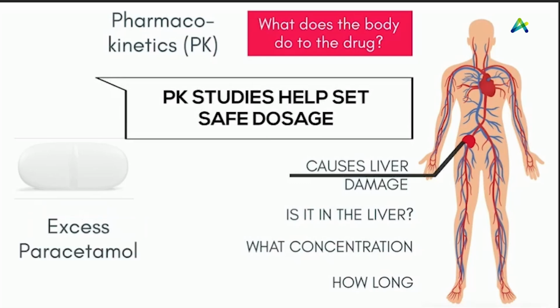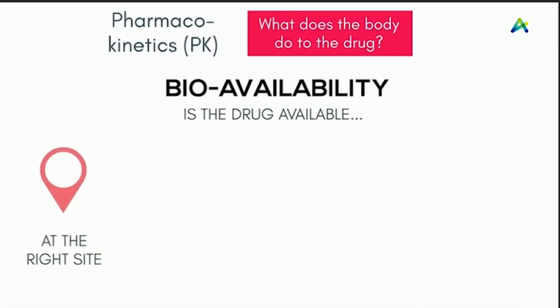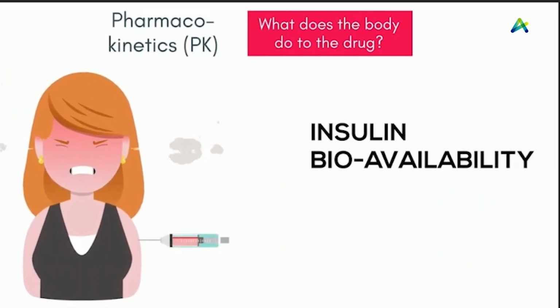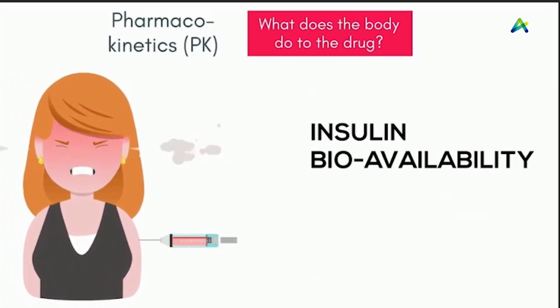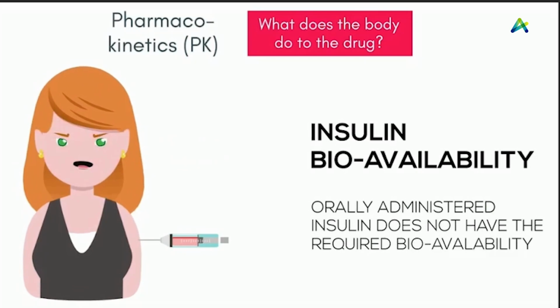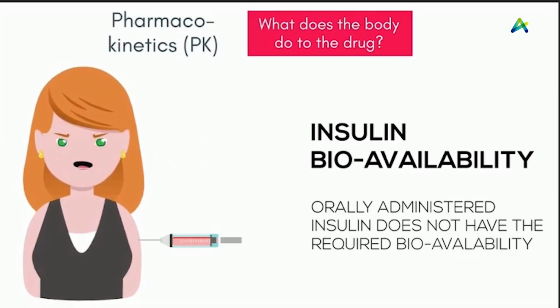PK studies are also key to understanding the drug's bioavailability. Bioavailability measures whether the drug is available for use at the right site, for the right duration, and in the right concentration. That's why millions of diabetes patients have to go through the pain of daily insulin injections instead of taking it orally. That's because PK studies tell us that oral insulin just doesn't have the required bioavailability to treat diabetes effectively.